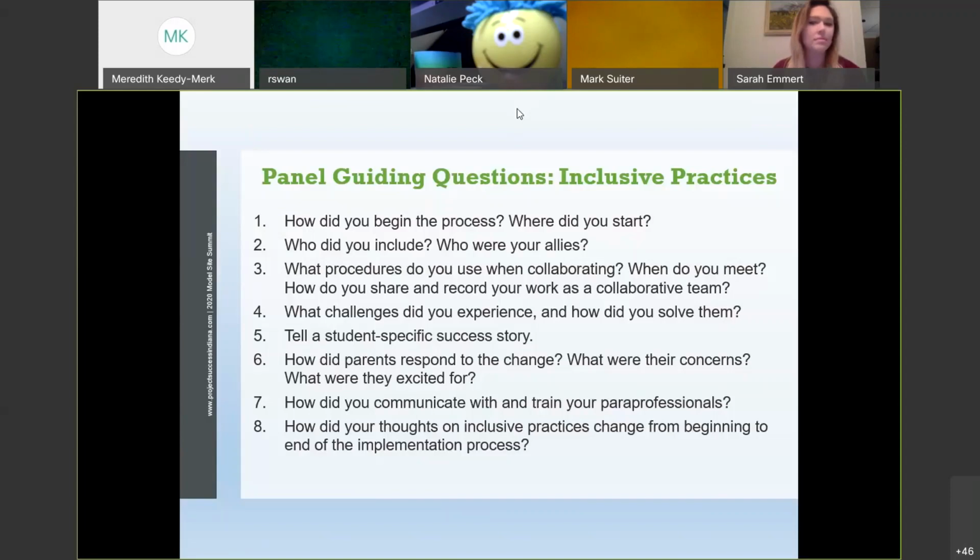Talk to me a little bit about what next steps look like for you. I know this is a big goal setting piece, but in a perfect world, what are those next steps in your building, classroom with students?